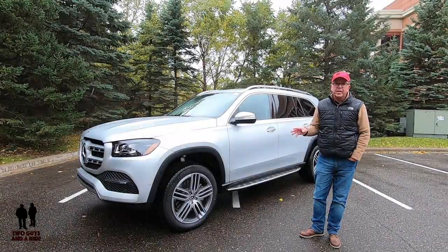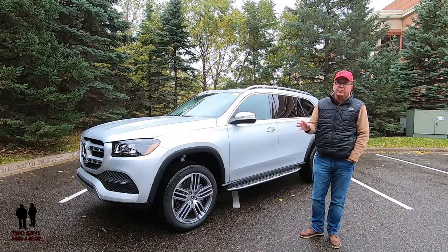This is a 2020 Mercedes-Benz GLS 450 4MATIC.